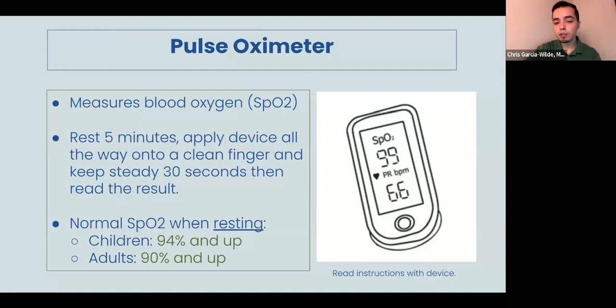If you have artificial nails or nail polish, it can also cause a false reading. Once you've kept it on steadily for a while, then you want to interpret the number where it says SpO2, oxygen saturation, and that's the number that will tell you the oxygen levels. The other number is your heart rate. That's not really as related to the oxygen levels, but it can tell you how hard your heart is working.